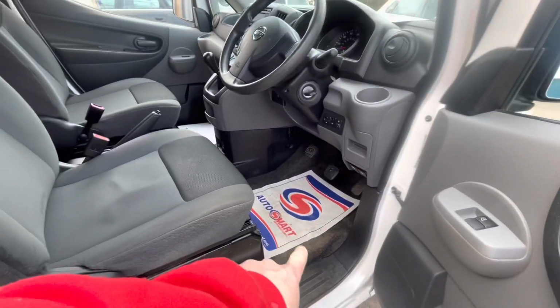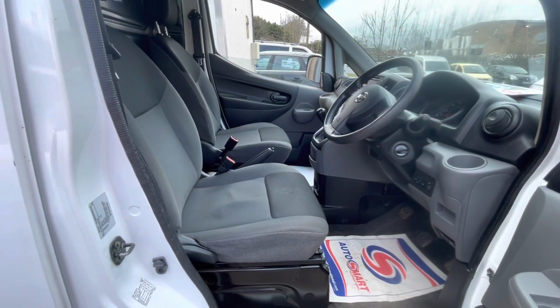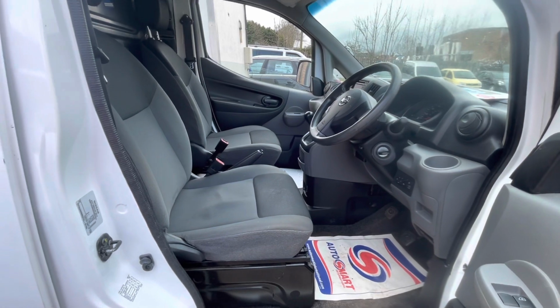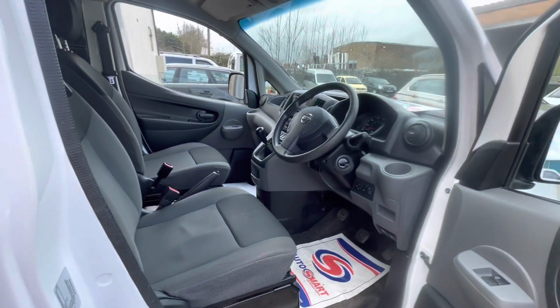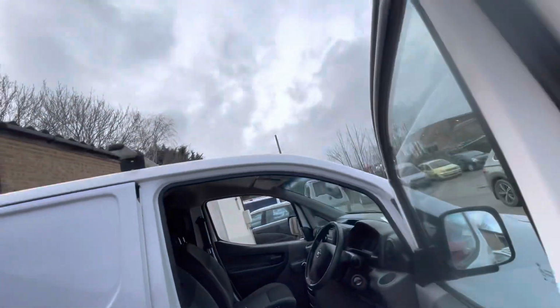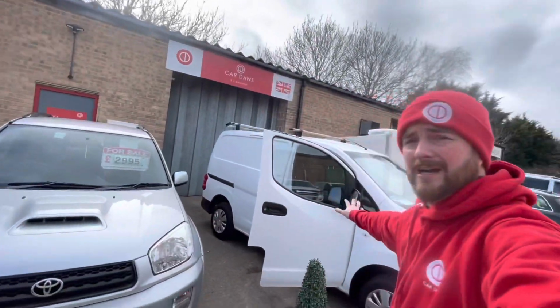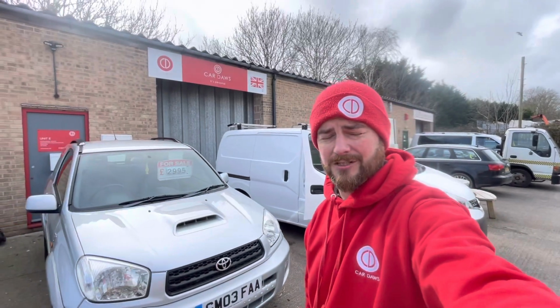There is a bit of wear on the carpets. Goes with the age. Probably could do with another valet down there on the carpet to bring that up a little bit better. But overall, lovely place to be. No need to talk about anything more in here. So what we're going to do is get it on the road, take it out for a drive, and see how she goes. You'll join me on the road.